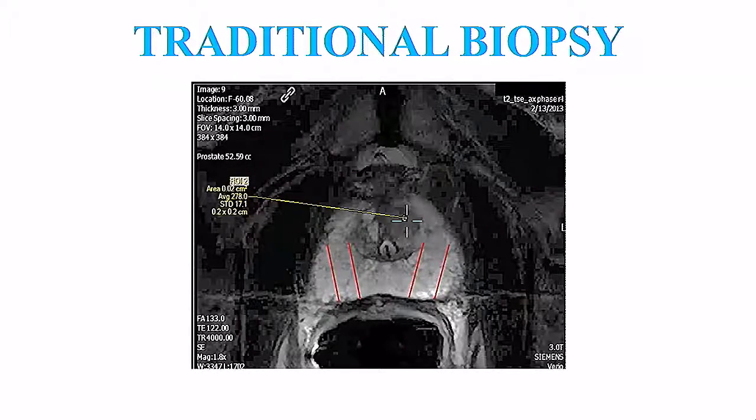This is a traditional example of a biopsy. Everyone can recognize this is the rectum in the back, this black circle right here. And on the top of the prostate, away from where our needles are typically placed, this patient has a lesion. This patient had 3 prior negative prostate biopsies. We wonder why it wasn't hit. It was directly in front of your urethra. That's where your urine comes out.